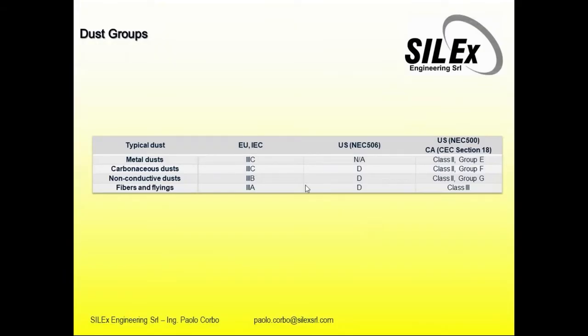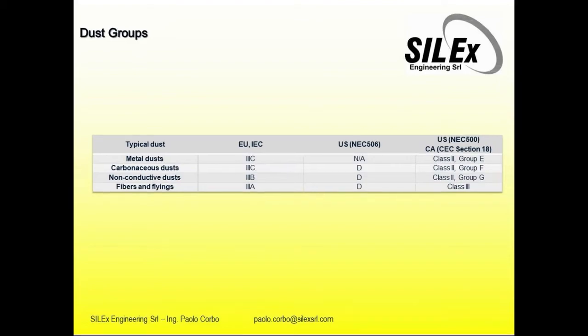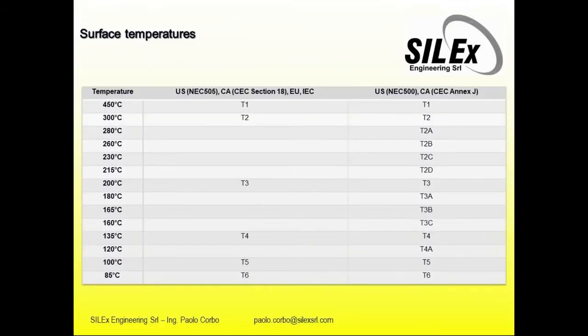Okay, this is the equivalent marking for dust, which has the same identical concept, only 3C means metal dust or carbonaceous dust. Non-conductive dusts are qualified 3B, which are less dangerous than 3C, and fibers and flyings are classified 3A, which are less dangerous than 3B and less dense than 3C. But the concept is the same as gases.